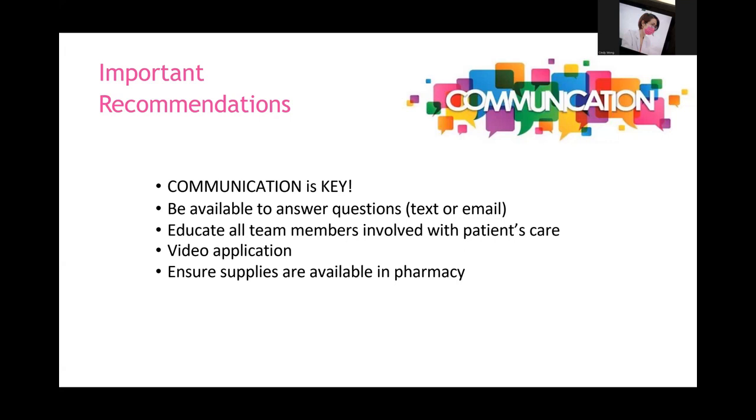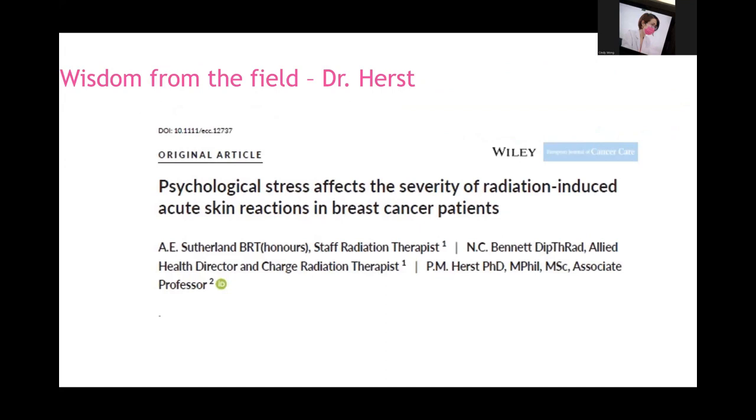Next slide. And again, I want to really commend that early work of Dr. Patrice Hurst, who since then has also talked about the psychological stress that can affect the severity of radiation-induced skin reactions. And I believe that somehow, as a result of the film, there's a sense within the women that they are taking advantage of the latest evidence-based practice, and it reduces to some degree the anxiety as they go through that course of radiotherapy. Next slide.